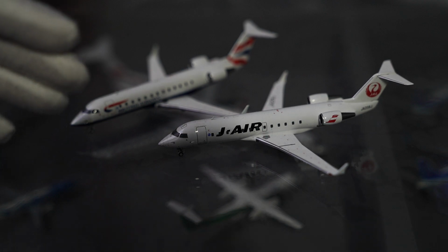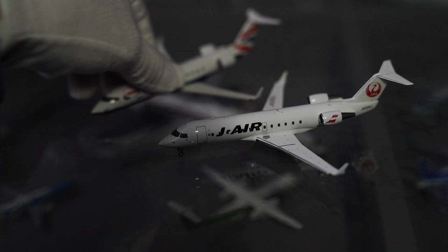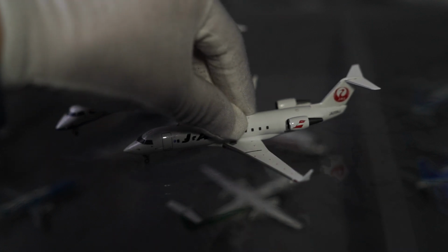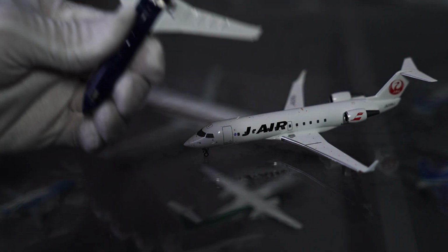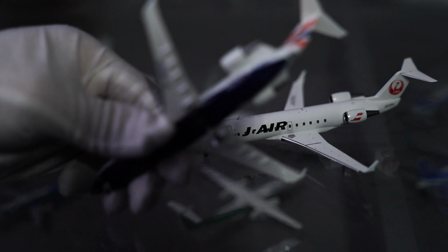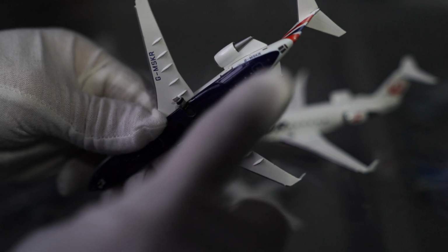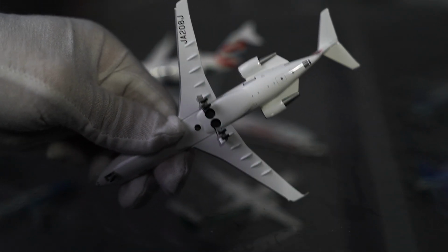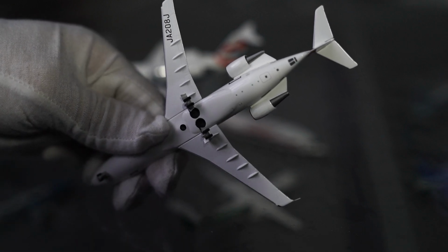And because these planes are small enough, they roll about really smoothly. But of course, they're not toys, so you probably don't want to be rolling them about anyway. But it's quite satisfying that they roll about without much friction at all. On the underside, there's not much, but we can see the registration there and a few other markings as well. And for the Japan Airlines one, on the other side, we've got the registration there again, and that's where the wheels will fold into.